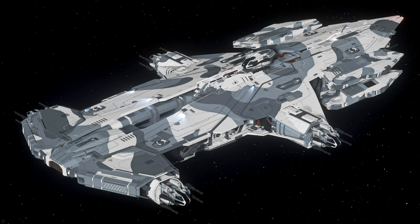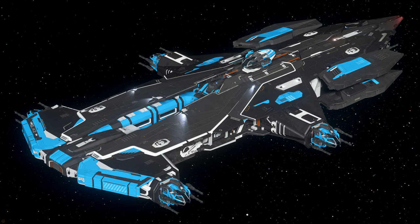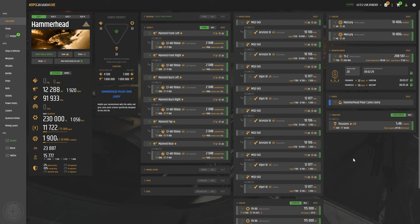The other paint for the Hammerhead, besides the stock, is the Stormbringer, which is kind of a blue, black, weird looking paint on the Hammerhead, to be honest with you. I don't like it. I wish the Hammerhead had more paints. I wish it had a camo kind of green, OD green. I wish it had a bunch of different paints that it just doesn't have, unfortunately.